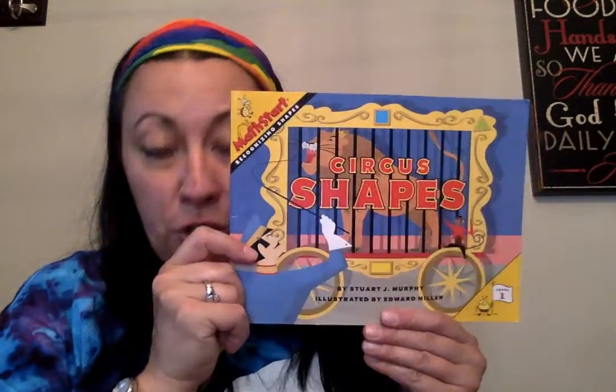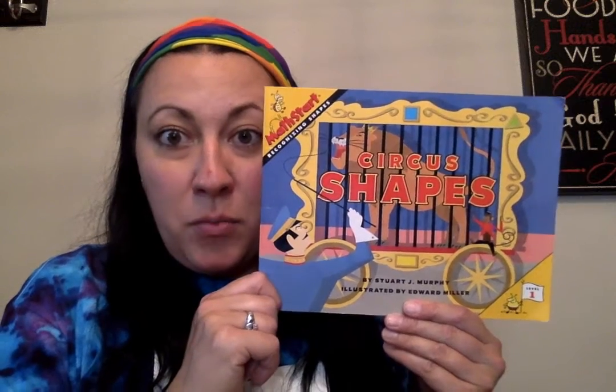Okay. So I'm going to read you a little story. It's called Circus Shapes. I want to see if you can point out the shapes in the book.